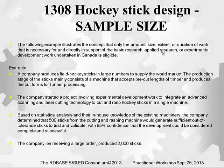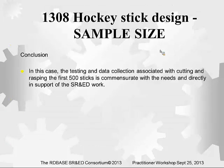So they get an order for 2,000 sticks, and the ruling is that only the cost of the first 500, which was statistically needed to answer the technological uncertainties, is in for the SR&ED, and the cost of the other 1,500 that they had to produce to meet the customer's order, which wasn't necessary, is out. And I think this is a great example. They could expand more on the issues, but they're trying to illustrate the sample size issue.